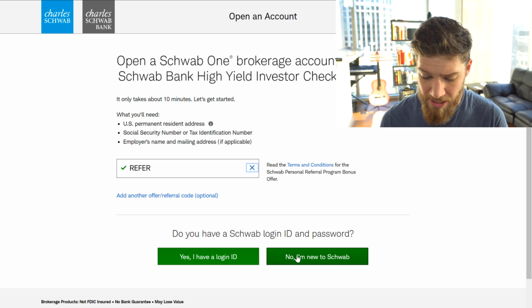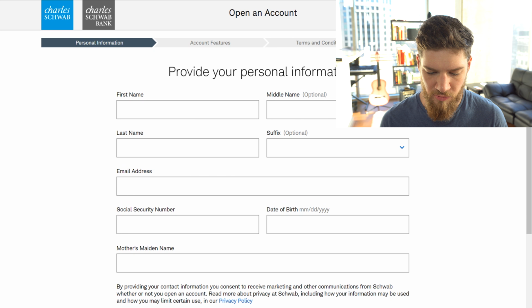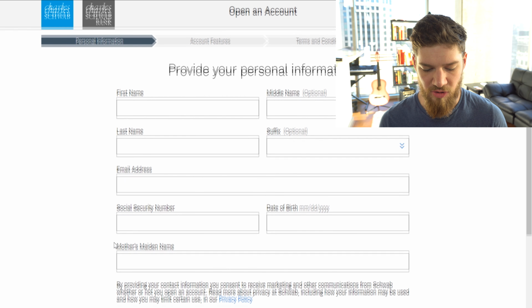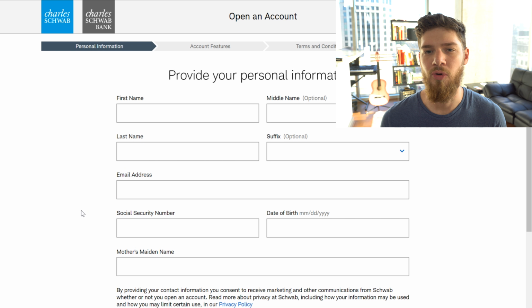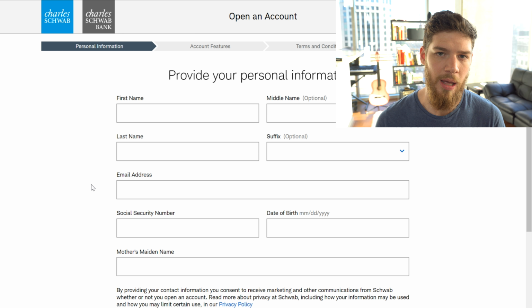So I don't have a Schwab account. So I'm gonna click no, I'm new to Schwab. On this page, you just fill out all your basic information. So first name, last name, social, date of birth, mother's maiden name. This is just stuff to verify that you're you and you're not opening an account in someone else's name. So I'm gonna fill this information out and be right back to you.